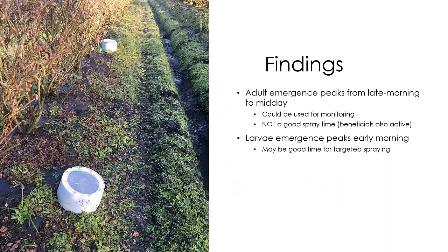So again, just to summarize this study, the adult emergence peaked from the late morning to the midday. This could be potentially useful for monitoring purposes, but in terms of spraying, it's probably not going to be a good time to do that. And the reason for that is that a lot of beneficials, particularly pollinators, tend to be most active during this time of day as well.